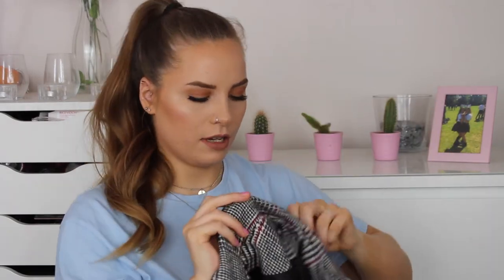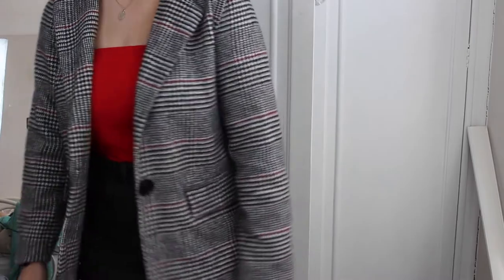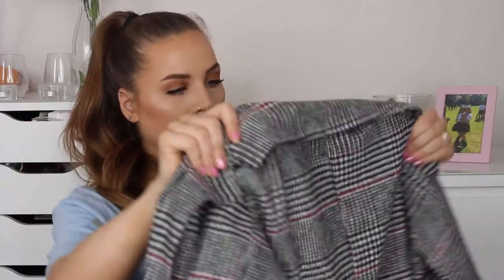So next from Boohoo, I just got this blazer. It's like a wool-like blazer and it's black, red and white. It's kind of like dogtooth, but then checked. It's really weird, I don't know how to describe it. What size is this? Oh, it doesn't say. I think I got this in a medium. This was only £20, so it was 20% off. It was £16, which I think is so good for a blazer.